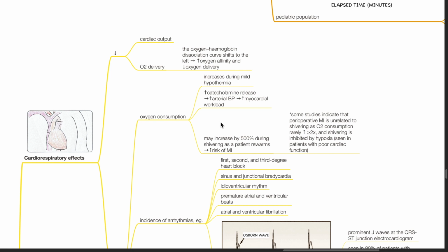Oxygen consumption may increase by up to 500% during shivering as the patient rewarms. This may increase the risk of myocardial infarction. However, some studies indicate that perioperative myocardial infarction is unrelated to shivering, as oxygen consumption rarely increases beyond 2 times, and shivering is inhibited by hypoxia, which is commonly seen in patients with poor cardiac function.